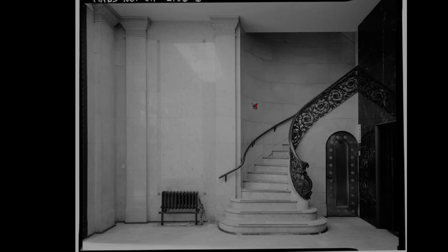The condition of the building is said to be good, and then in parentheses it says to be demolished. It's good. Demolish it anyway. What about the lions on the floor level?